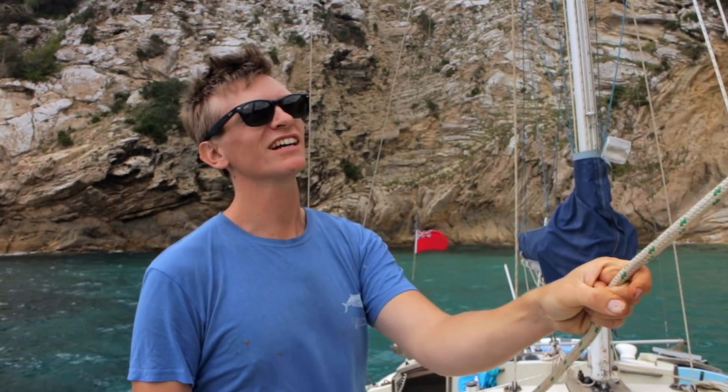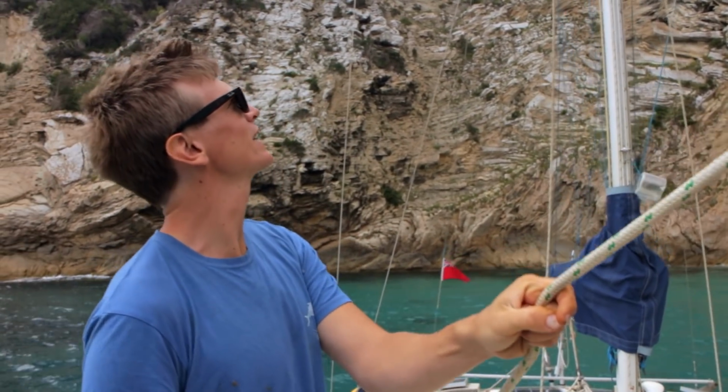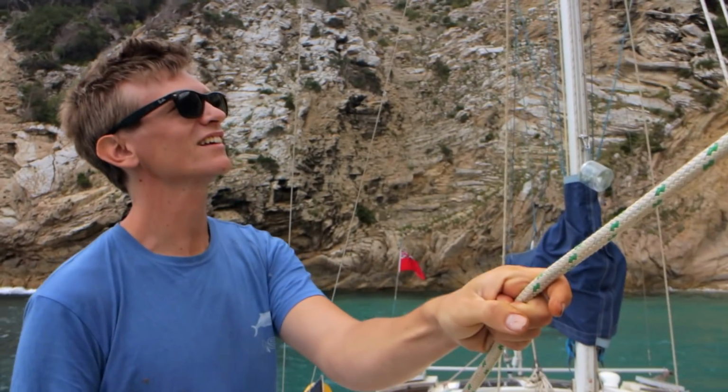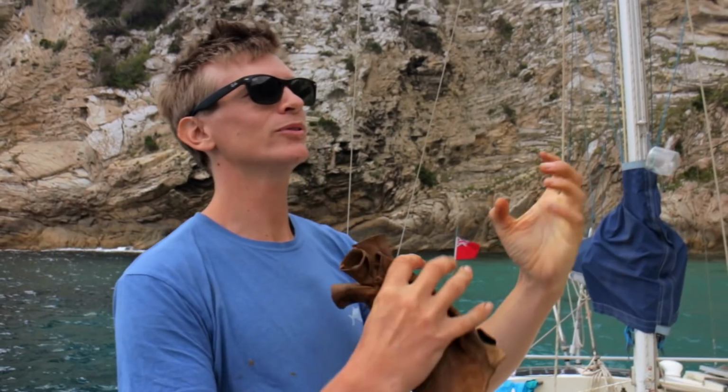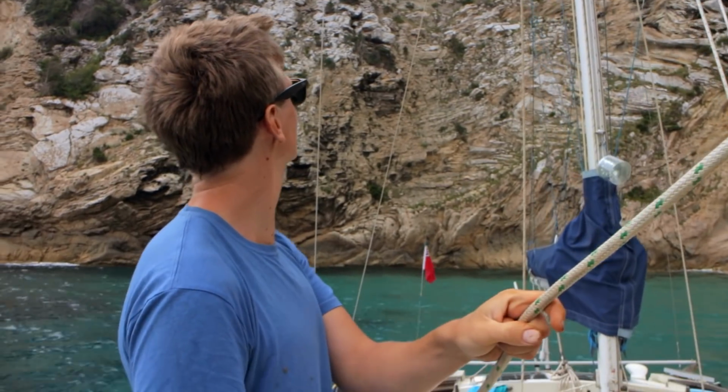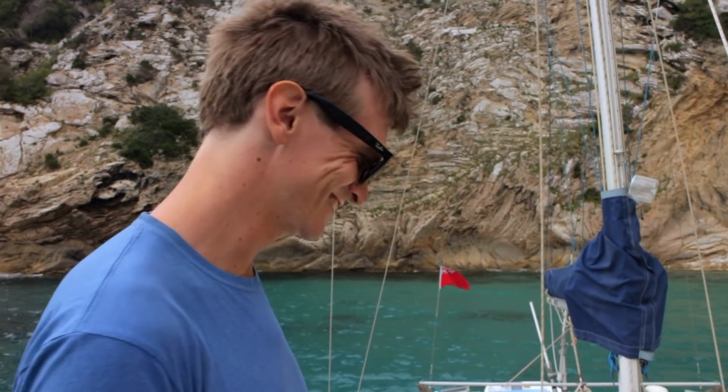We've stumbled across, I think, the most spectacular anchorage we've ever been to. The cliffs around are just insane. I don't know if the camera will really pick it up. The level of detail is crazy. The rocks are just crumpled and mangled all over the place. It's amazing. What did you see on the beach? Maybe a free fender. I'm going to go retrieve it before lunch. Might be a lucky day.